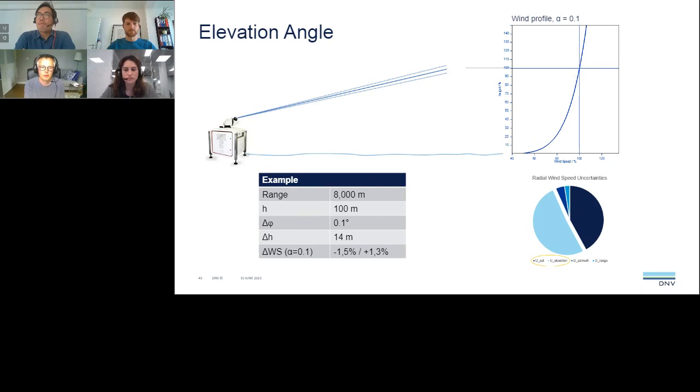So in this example below, I've just taken a measurement range of 8 kilometers. And if I change the elevation angle just by 0.1 of a degree, that already changes the measurement height by 14 meters. And even with this low wind shear exponent, it ends up with approximately 1.5% wind speed difference. And that's why, also depending on a lot of factors, the uncertainty caused by this elevation uncertainty is usually the biggest part.